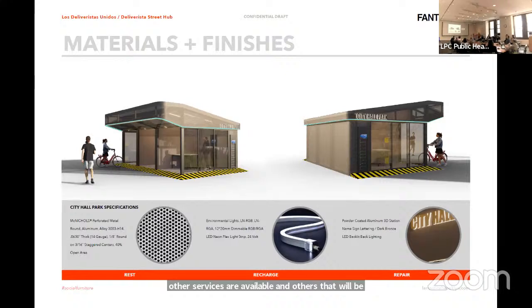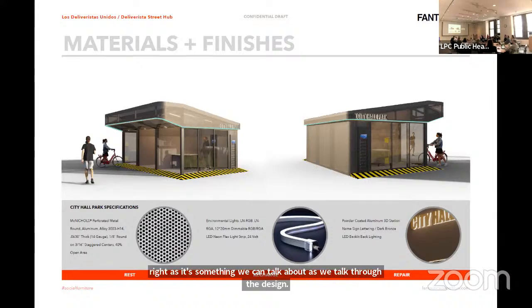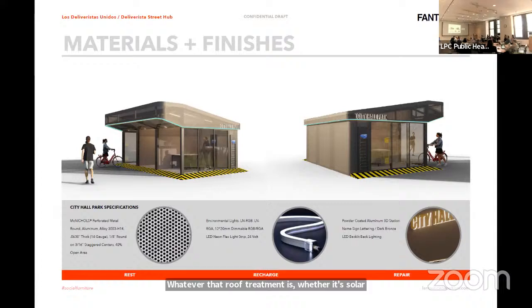Thank you. Okay, Commissioner Jefferson. Are we approving this as the final or just a process? This is a single proposal before us, and we're looking at it today in its entirety. But we don't know if it's going to have a green roof or solar panels, and that could all come at some later date. I think it's something we can talk about as we talk through the design. As it's proposed, the fascia would conceal whatever that roof treatment is, whether it's solar panels or planted roof. But we'll talk through that more when we get to the discussion.